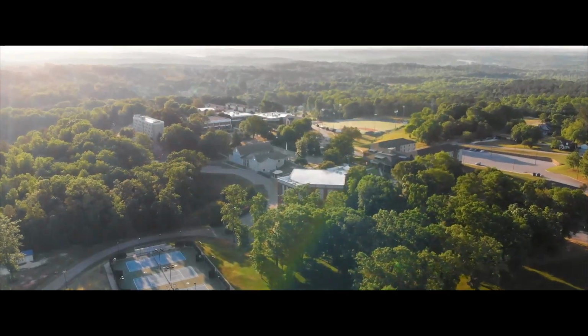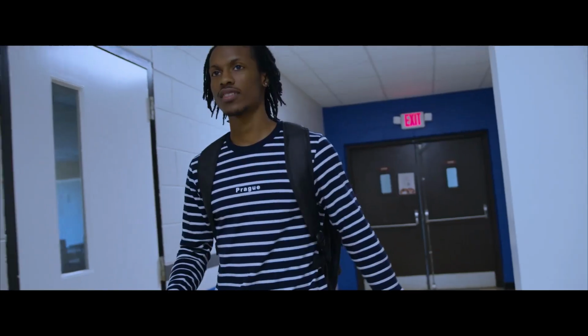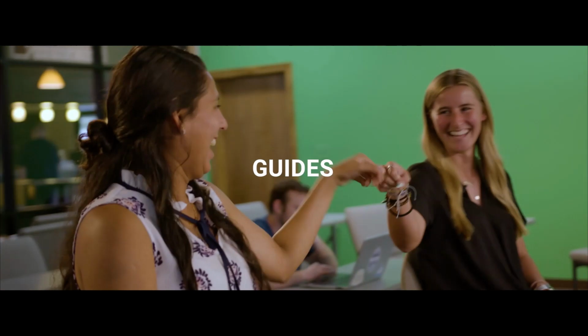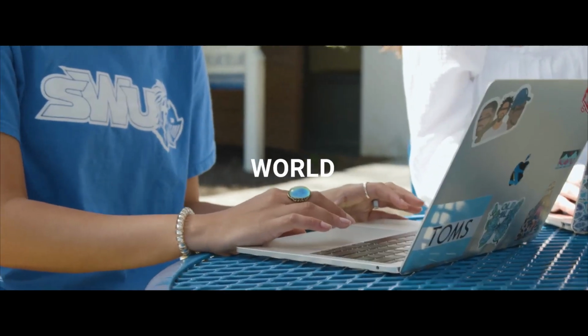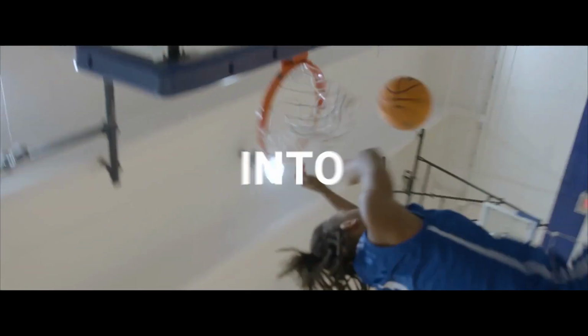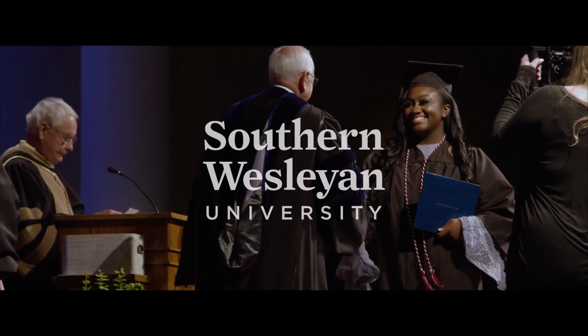What if there's a place for you where thinking and doing go hand in hand with innovation, where professors are more like mentors and guides, where generosity is contagious, and if you catch it, you just might change the world? This is it. Step into community, step into faith, step into life. Step into Southern Wesleyan University.